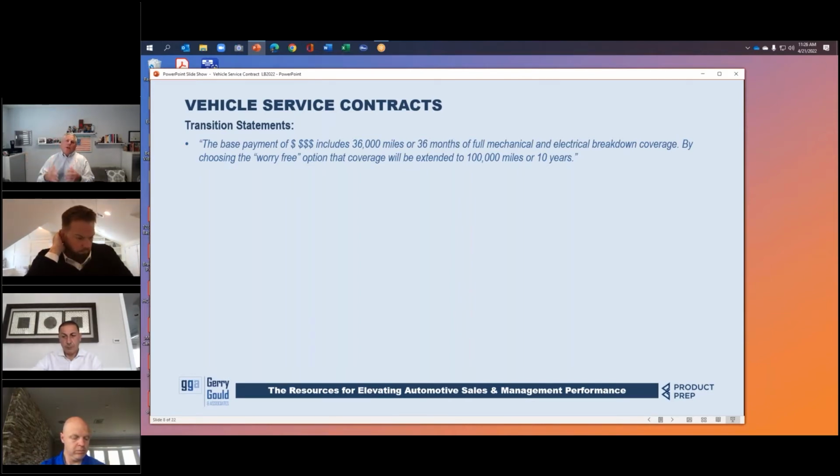But if you have a customer and you determine that they're going to be putting excess miles on the vehicle, or they're going to drive the car to 100,000 miles, I don't see anything wrong with saying, along with that base payment, it includes a 3-year, 36,000 mile warranty. By choosing the worry-free option, that coverage will be extended for the full term of the powertrain, 10 years or 100,000 miles. You mentioned to me earlier, you'll be keeping the car for 6 or 7 years, that you'll be driving 18,000 miles a year, that you do use the car for business, and being without the car is going to disrupt your business. So having a vehicle service contract and the ability to have a rental car would certainly be a benefit to you.